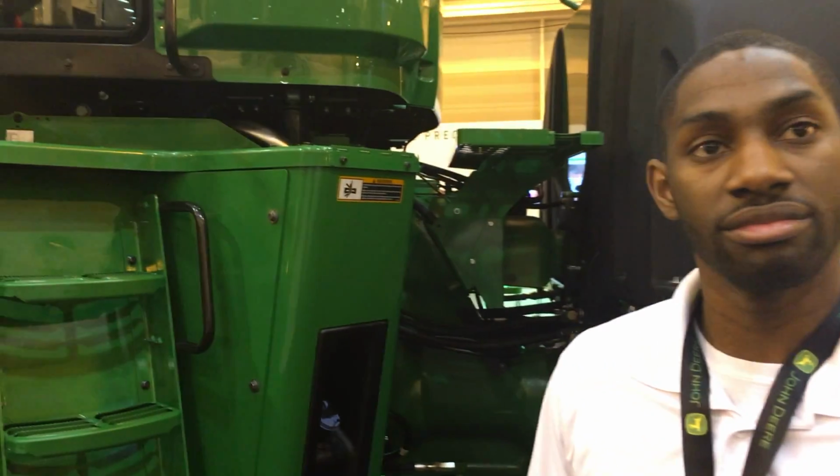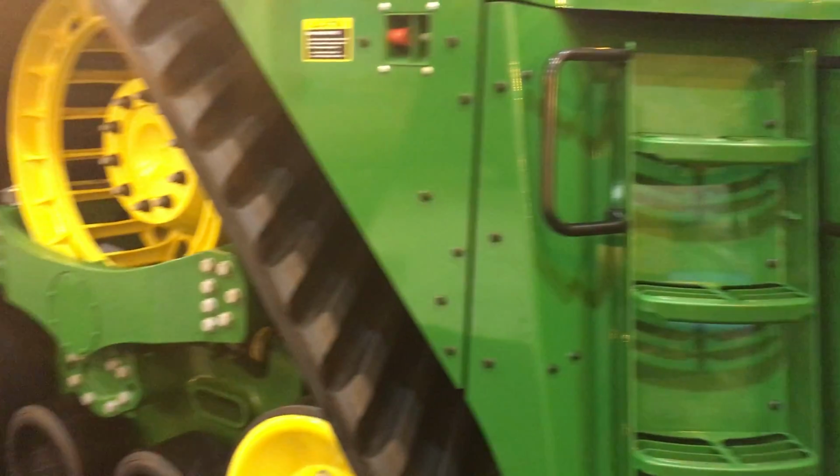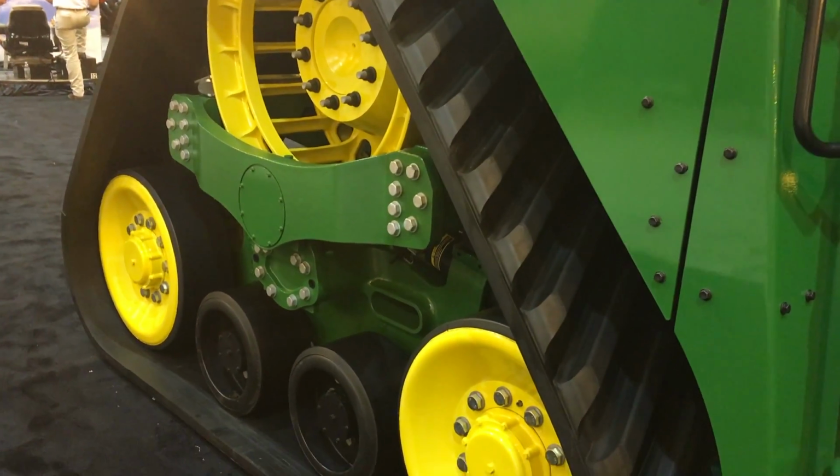How about as far as options on this? It's somewhat customizable, I guess? Yeah, it's very customizable. You can choose different options. One of the things you can choose is different hydraulics. You can go either with the standard 58 gallons per minute, or if you have requirements for higher, you can go to 115 gallons per minute, which a lot of our customers are going with. Also, you can choose different belt sizes. You can go with either 30 or 36-inch belts.